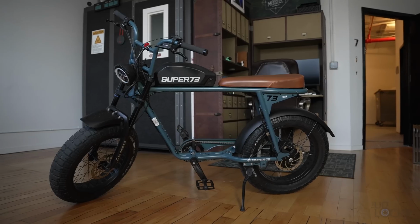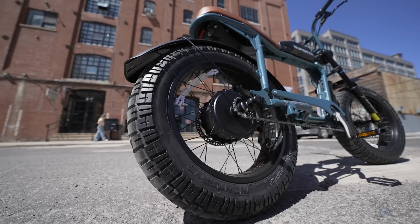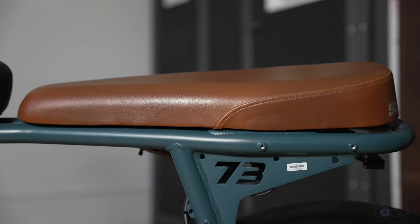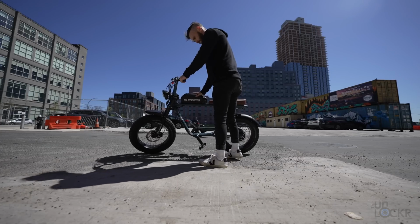Now, styling-wise, Super 73 was kind of the first to get recognized, as far as I know, for this sort of cafe racer-esque vibe, which I have to admit, I'm a complete sucker for. We have extra fat tires for a bit more cushion when riding, and front fork suspension as well to help with that even more. Built-in head and tail lights, and a flat, non-adjustable seat that's 31 inches from the ground, meaning that it'll work for anyone from 5'1" to 6'8".